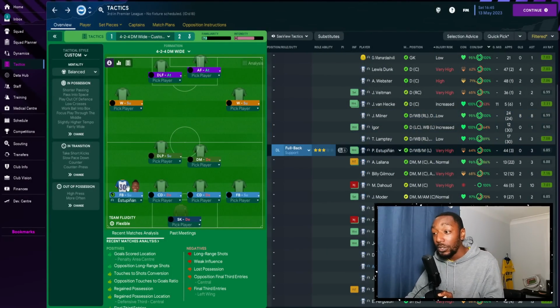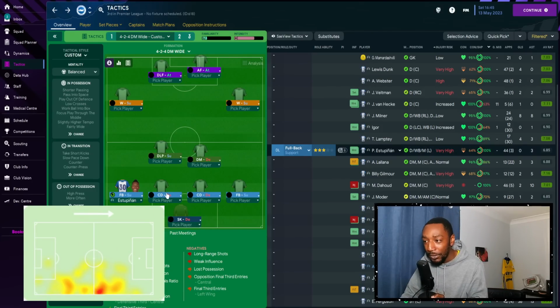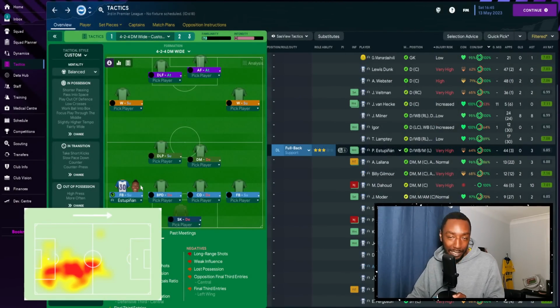At right back, we are also going to be using a fullback on support. And then in the middle, we're going to have one ball playing defender partnered with one central defender.